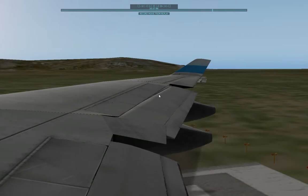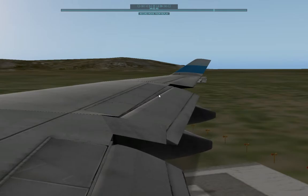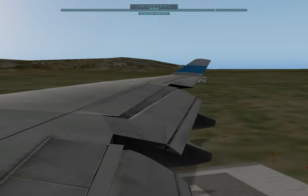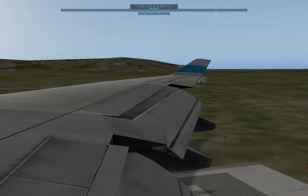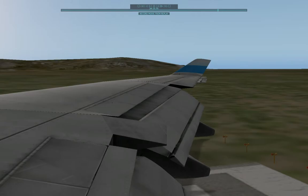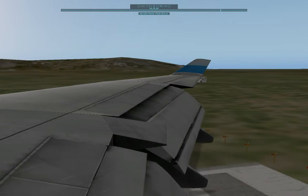I'm going to watch this quick takeoff. I didn't go much of anywhere, I just flew out of St. Paul, which is where the engine startup video was. You can see I'm putting down full flap, because of course a 747 needs full flap on these runways. I think I'm getting ready to throttle in a minute. There we go.